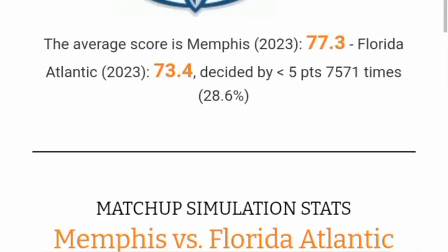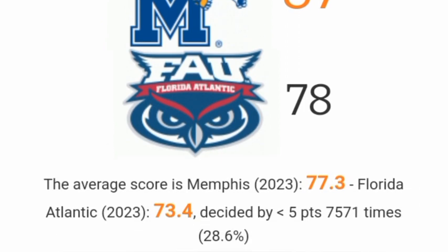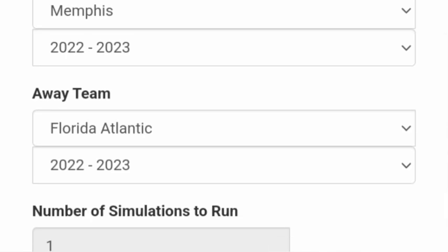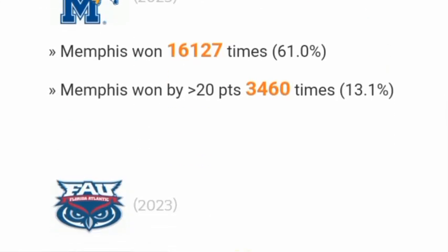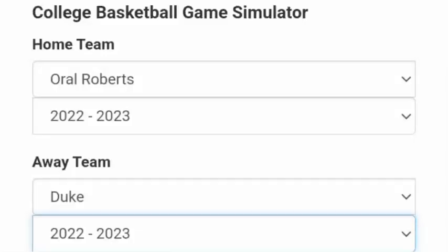Now here we got a detrimental game: Memphis versus Florida Atlantic. I think Memphis has Tigers for the mascot too. There are so many mascots in the history of college basketball. And in this one, FAU doesn't win. And FAU went all the way to the Final Four, so this is one of the greatest picks that's going to impact this tournament. The third incorrect one this time. And that was the 8 seed this time, so I believe it was favored according to the seeds, and also according to the actual simulations.